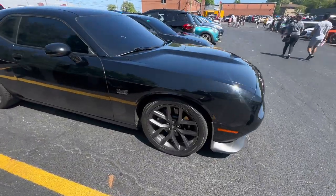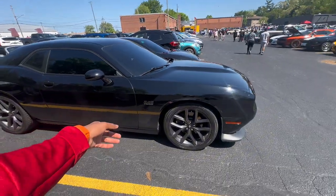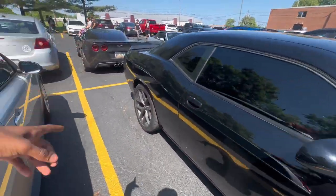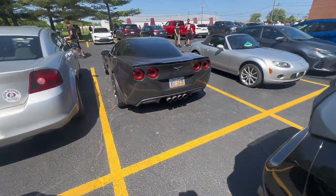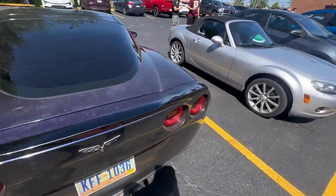Y'all, that's another RT. It's an all blackout one, though. Look nice, though. And this, oh yeah, look, hold on, we got a Vette, y'all. We ain't show y'all this Vette right here. I don't think we showed y'all this. This look fly. What you think about this Vette, John? Would you get this Vette or would you get the RT?